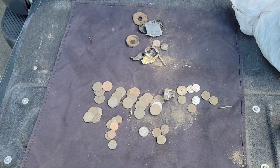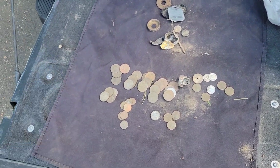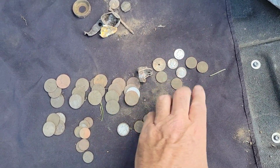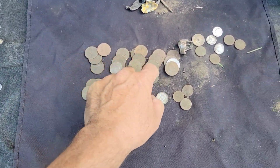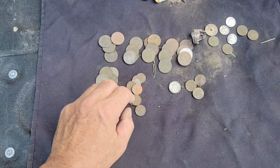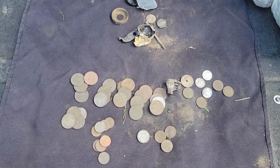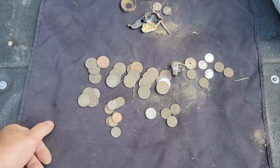All right, well, this is the wrap up for today. This was at the school park and then the Pioneer Park. 2 silvers at the school park, 1 silver here, and 4 Wheaties there. $1, $2, $3, $4, $5, $6. 1, 2, 3, 4, 5, 6, 7, 8, 9. Almost $7 in quarters today. Almost all of it at the Pioneer Park. And it's a good thing.